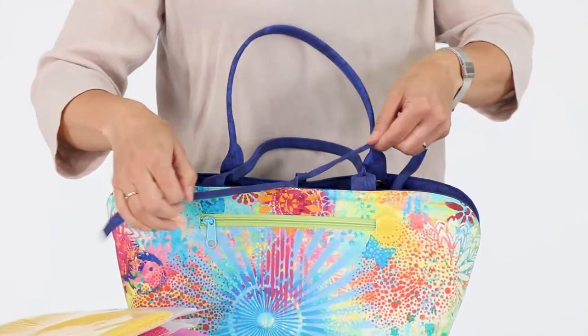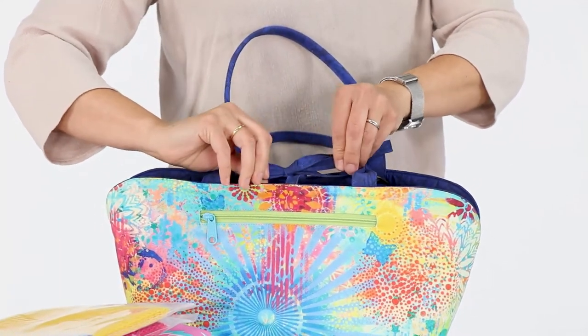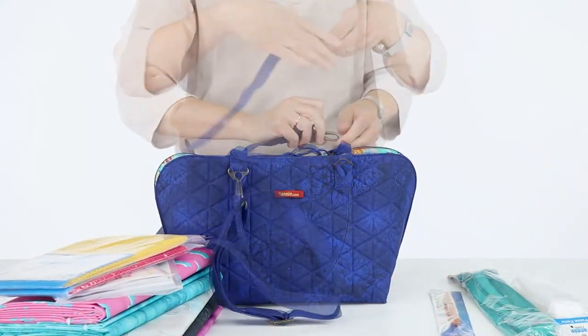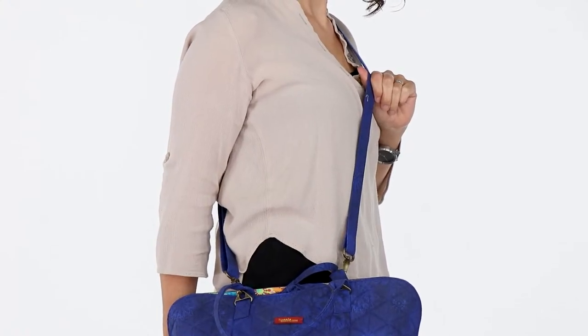A tie closure at top brings in the sides to keep everything secure. The tote may be carried with its attached handles or can be easily converted to a shoulder or crossbody bag just by clipping the purse's carrying strap to the rings on the outside. You or someone you love is sure to appreciate these roomy, versatile, organizational bags.